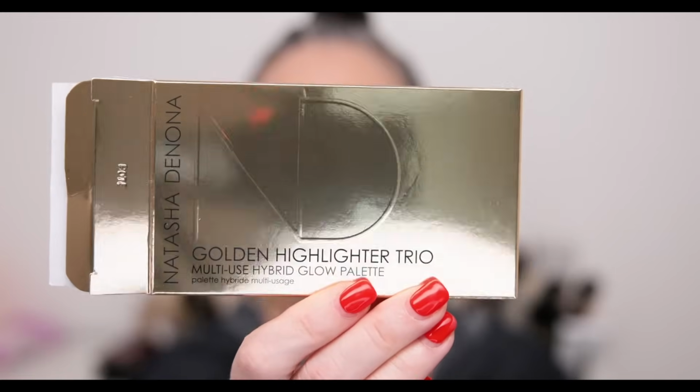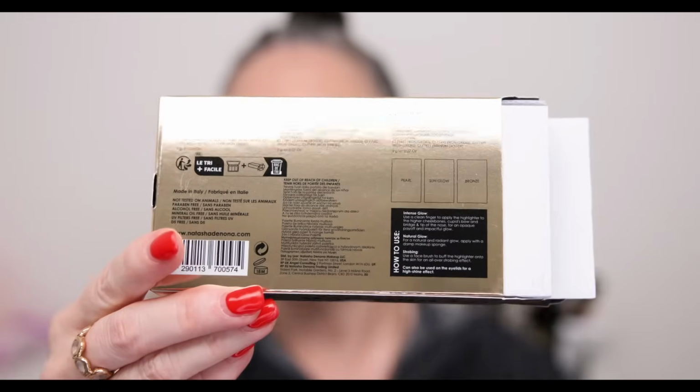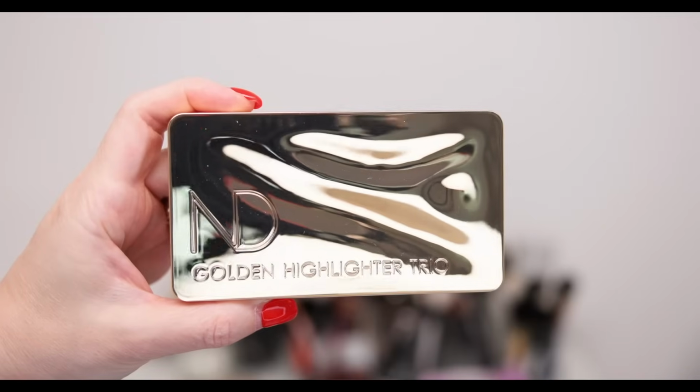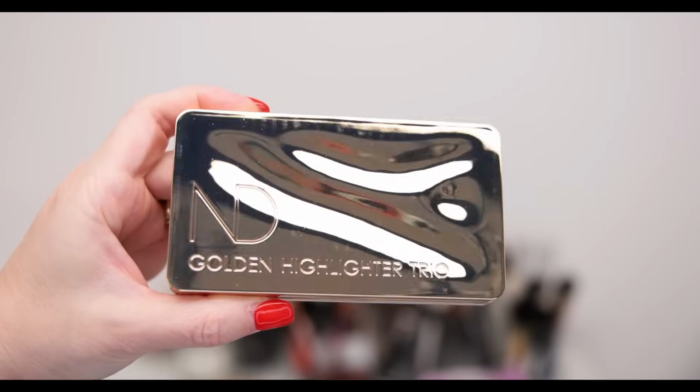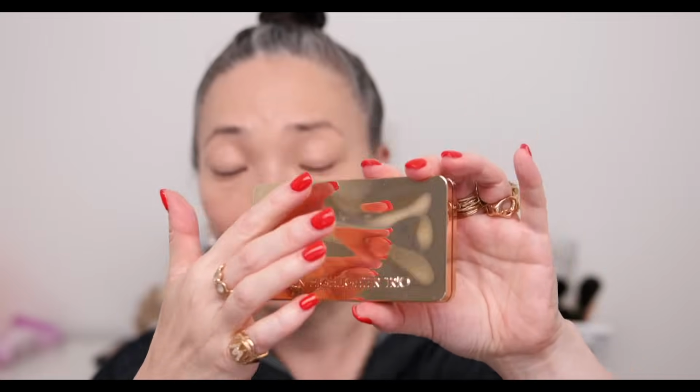Here's the box packaging, and then here's the back with ingredients and stuff, and then the shade names. And here is the gorgeous packaging. So not only is it all gold for obvious reasons, but it's got this really cool wave design on the cover. It's really pretty. I'm a sucker for packaging, so I really love this.